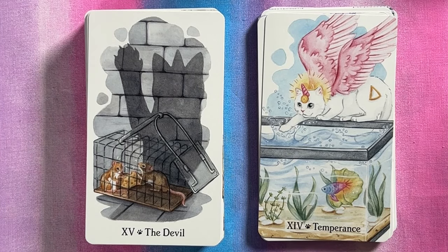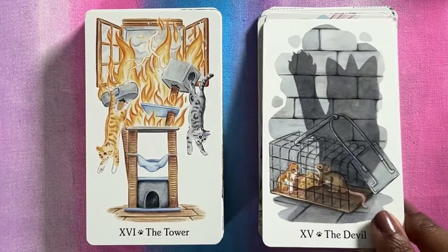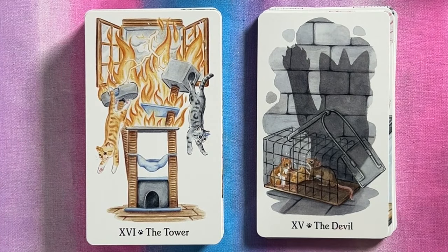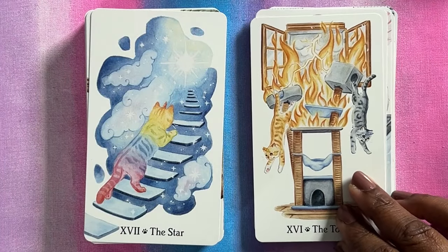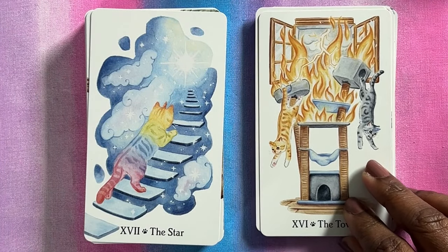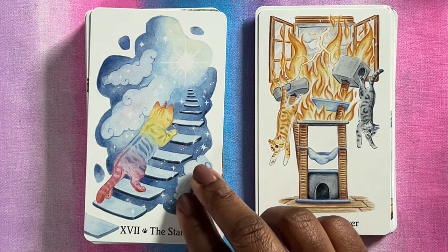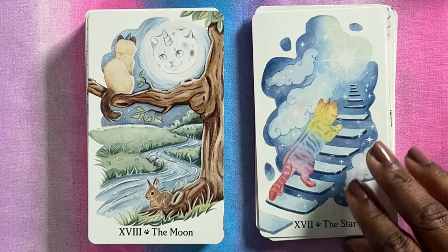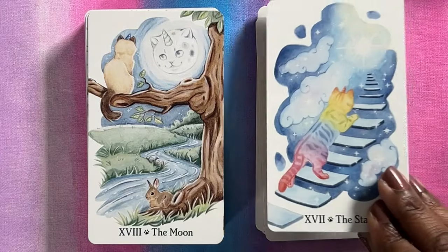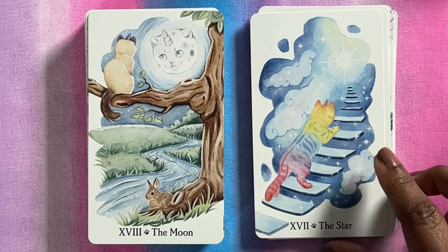Love this Devil card too. It's like dun dun dun. And then the Tower. And then here's our Star, almost looking like some sort of otherworldly spirit heading towards the next realm. Like maybe this tower didn't go so well. Well, obviously it didn't go so well, right? It's the Tower. So we're just going to get our next life. We're on to the next life.